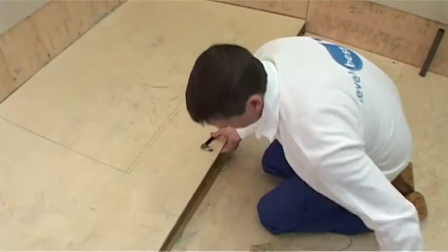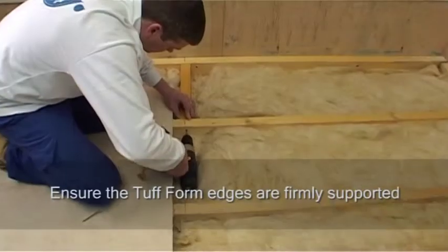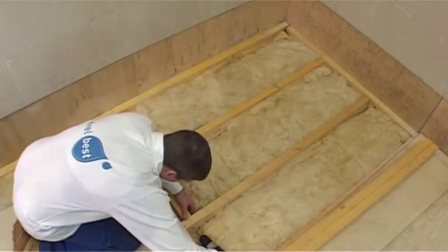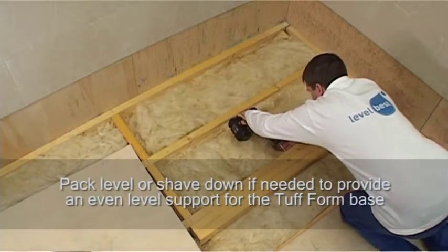Cut away the existing floor surface, supporting all the edges of the opening with blocking or noggins, ensuring the Tough Form edges are firmly supported. Tough Forms can also be cut or trimmed to clear pipes or other obstructions. Just ensure all cut edges are supported and the fitting instructions are followed.